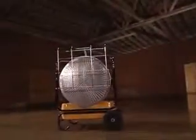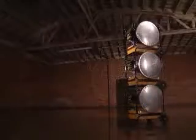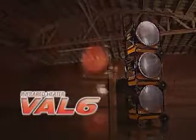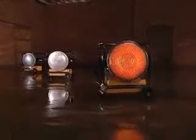With solid construction and an absolute minimum amount of moving components, VAL 6 will outlast most of the conventional space heaters in the marketplace and will satisfy your needs for years to come. Yes, you can have your own sun. Anytime, anywhere. The sun has risen, and the VAL 6 era has just begun.